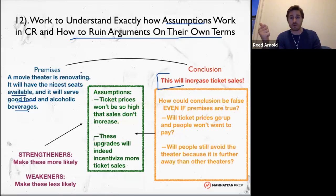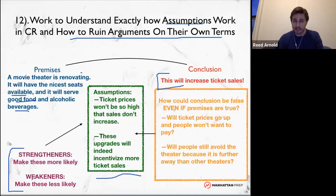So if it would ruin the argument that the price goes up so much that people don't come to the theater anyway, the assumption is that the price will not go up so much that people don't come to the theater anyway. If it ruins the argument that people keep avoiding the theater because it's so far away, we're assuming that the nicer amenities entice people to come, even if it's far away, right? These are the assumptions that keep the argument afloat. A strengthener will make these assumptions a little more likely, and a weakener will make them a little less likely.